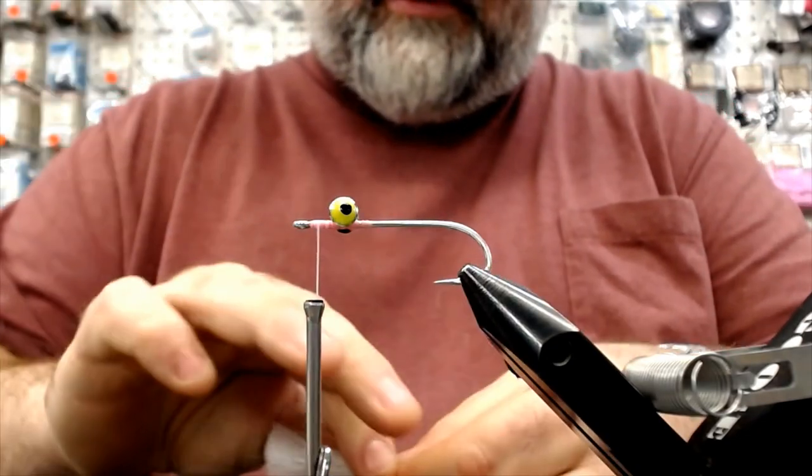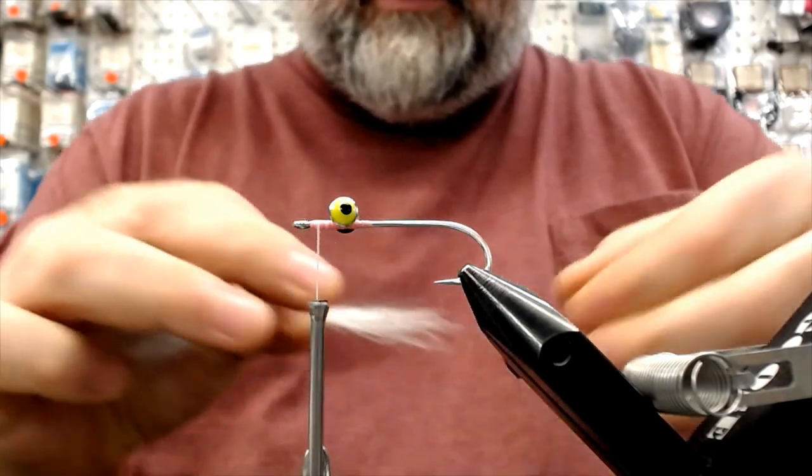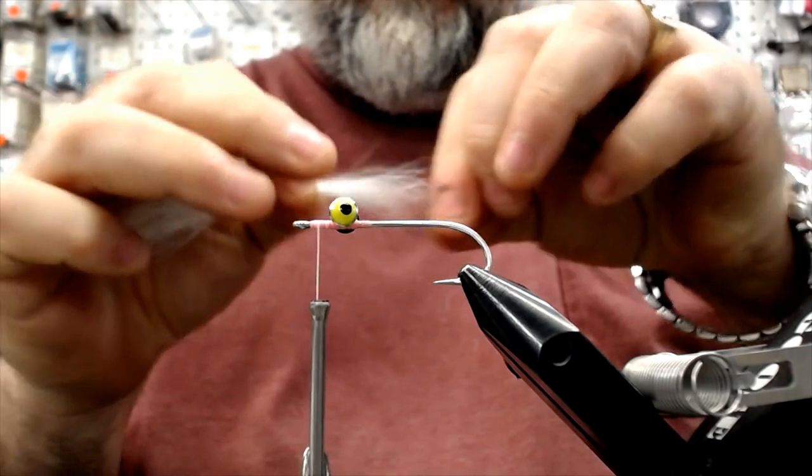So we got this in. And like the last fly that we tied last week, instead of stacking it, all I do is I go in here, grab a few of the long ones out, the tips, and pull them out.